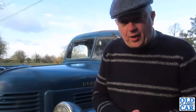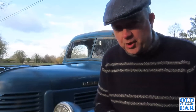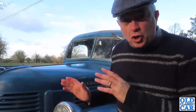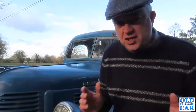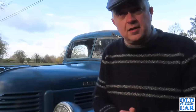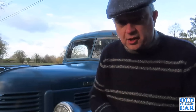I mean, I wasn't expecting it to come on the market anytime soon, but I thought, if I don't buy it, someone else will, because this is a wonderfully original, super original, unwelded, unmolested, just post-war American truck. So let's go and have a quick look around it and see what it is about this particular truck, above all others, that really appeals to me, and indeed the young man behind the camera, because he's a big fan of this one as well. So let's go and take a closer look.